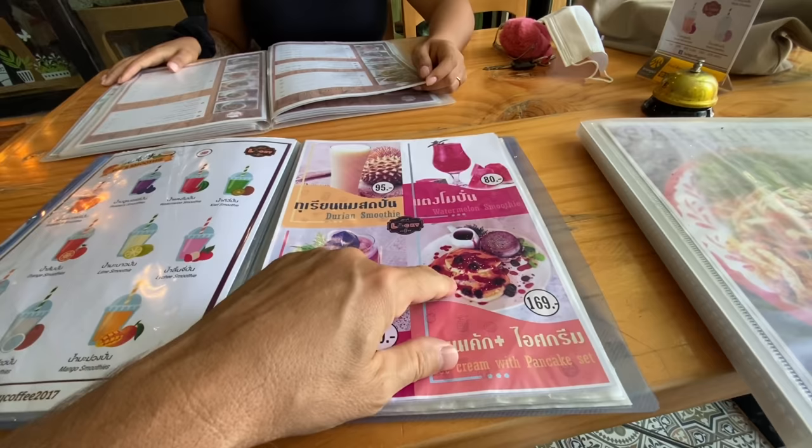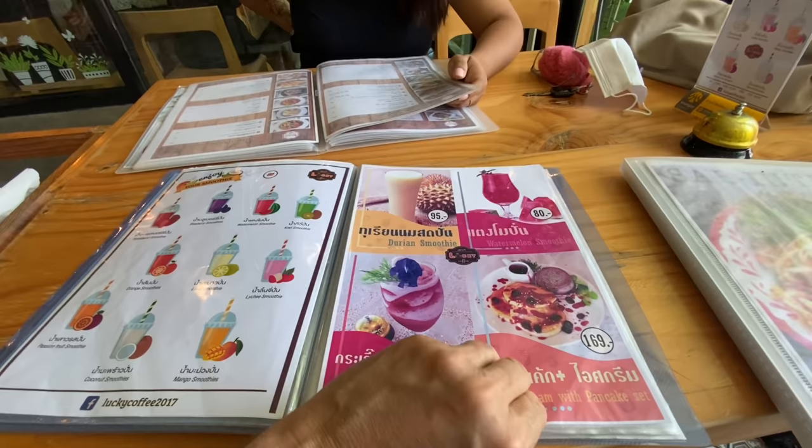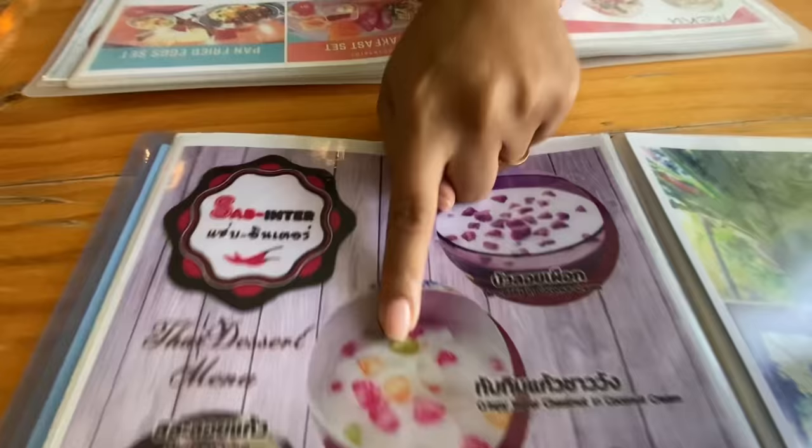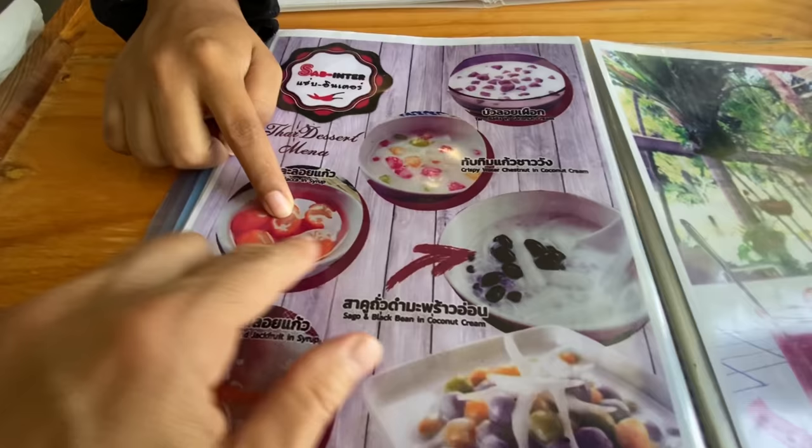What is that right there? Oh, ice cream pancake set. They love to serve pancakes with ice cream here. Look at that, guys. And here's some Thai desserts. These are traditional Thai desserts here. Oh yeah, it's my favorite. That's your favorite. Everything is her favorite.